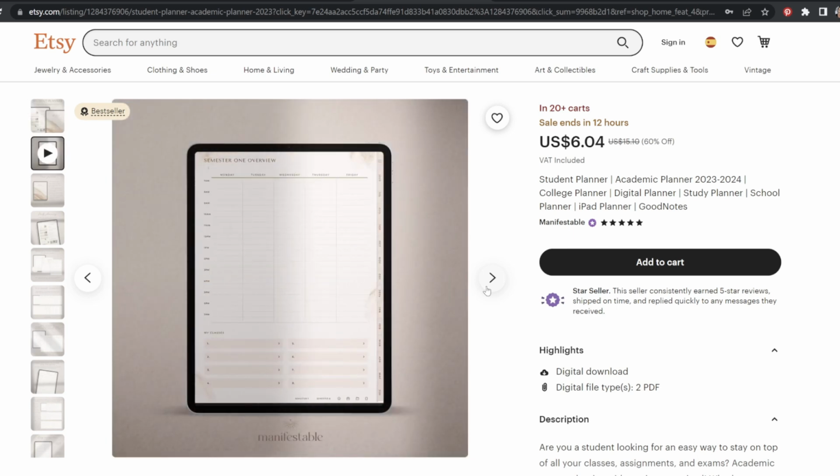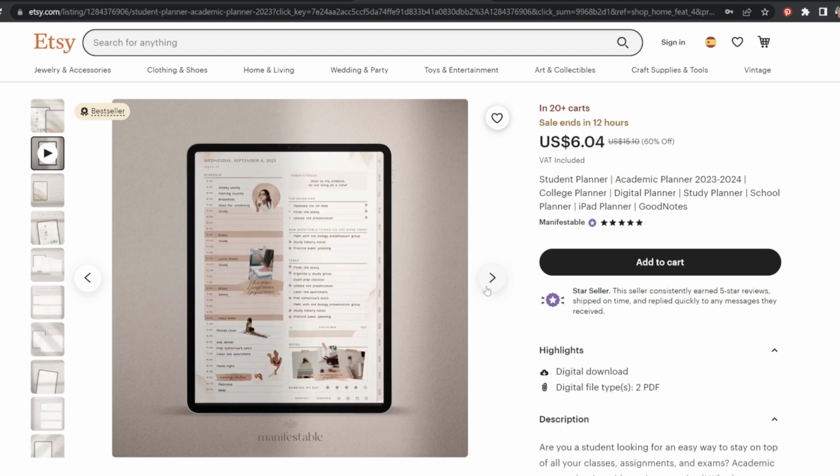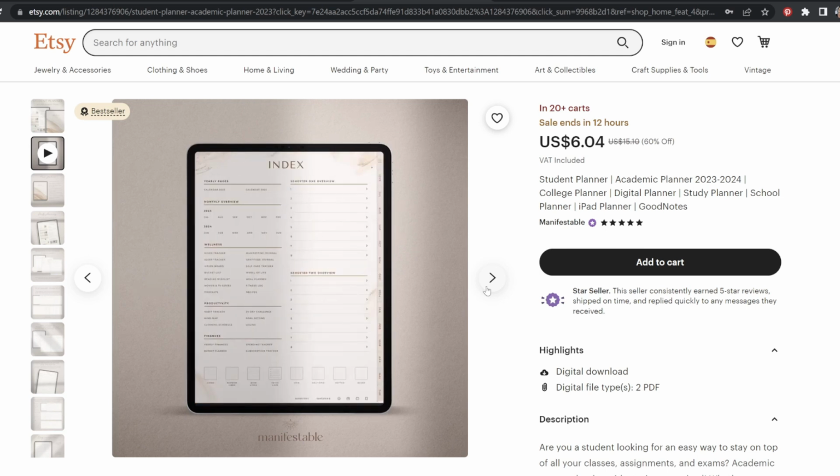This rose gold look is really dominating Etsy. It's been popular for a while. It's not going anywhere. It's elegant, it's classy. Very, very nice theme, and it works. You see it in spreadsheets as well a lot. This is a great color scheme.